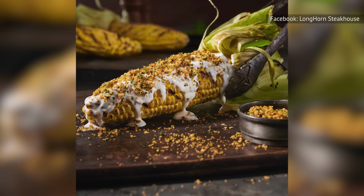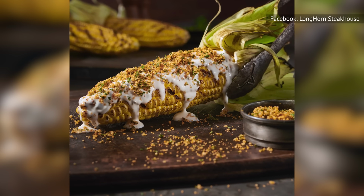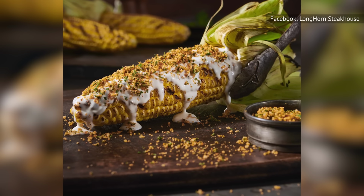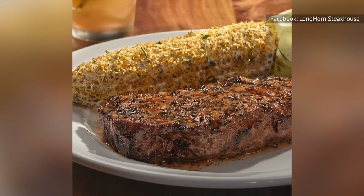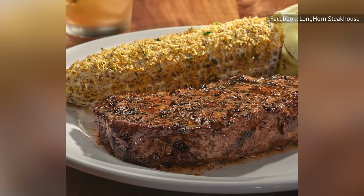While this may be true as far as taste goes, when it comes to nutrition, LongHorn's version of this savory side is actually a huge downgrade. The dish comes in at 200 calories total, a relatively modest number in and of itself.